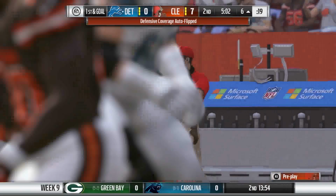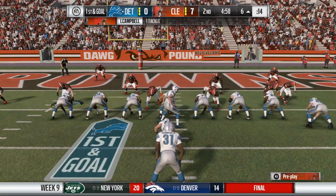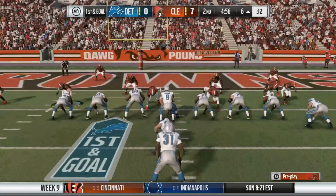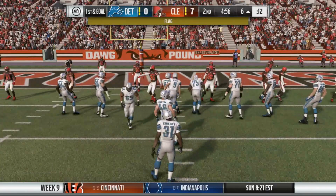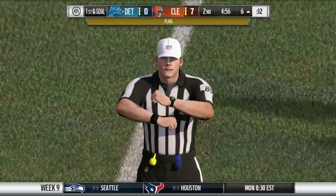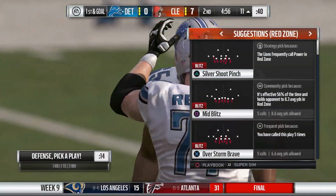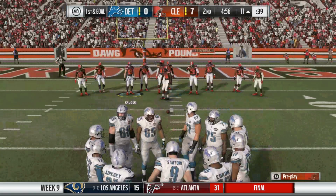1st down and goal here for Cleveland. They come out with one back, excuse me, for the Lions. Cleveland's got to stop him here. Flag is down. Looked like one of the Lions linemen might have moved. False start, offense. So there you have it, folks. The Lions with the false start.